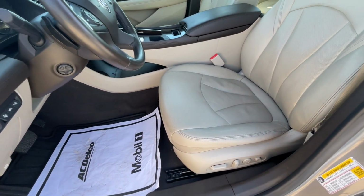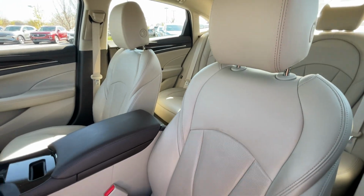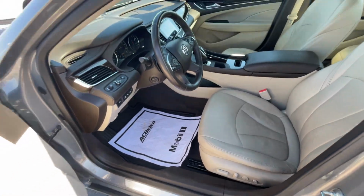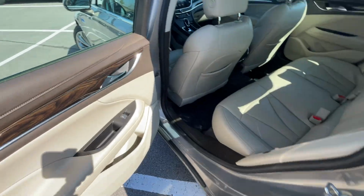And there's our power driver's seat. We get 4-way power lumbar support along with the massage function in this one. But I have the seat up front adjusted for someone of my size, being 6'3" with longer legs. So let's check out this rear seat room.